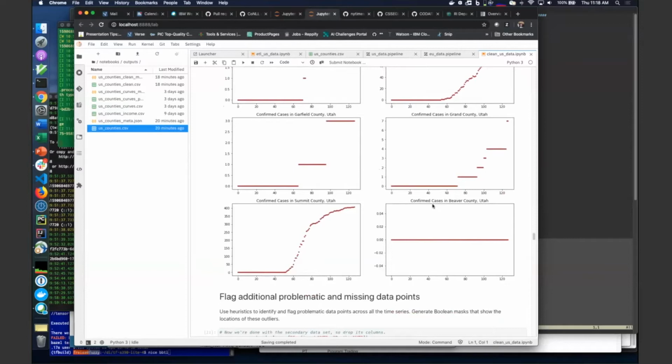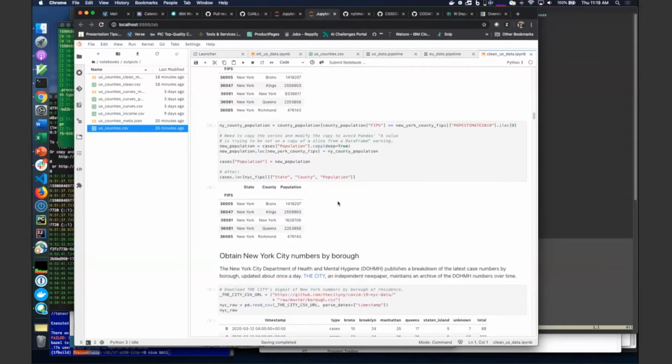Then there's New York City, where Johns Hopkins and also the New York Times numbers both code all of New York City as being in Manhattan, which is, of course, not correct. Most of the population of New York City lives outside of Manhattan. But if you code all of New York as being in Manhattan and you try to analyze, say, the number of people infected per capita, you will get very strange numbers.